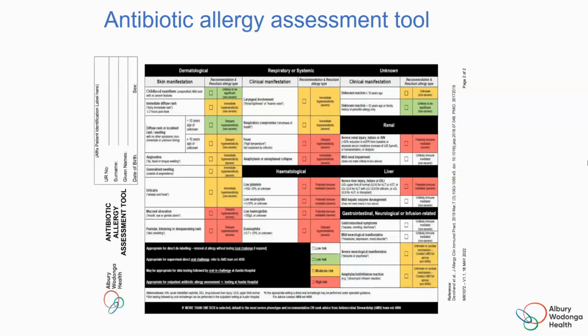Now, there are basically 4 different risks. The white risks are for people who don't actually have allergies. These are people who say they have things like nausea, vomiting and headaches, so they're very low risk patients. We can actually delabel them without offering them a challenge, with education. But I've been finding that most of the patients want to have a challenge before they definitely accept that they're no longer allergic to penicillin. So we'll still challenge these patients with a dose of penicillin if they want to.